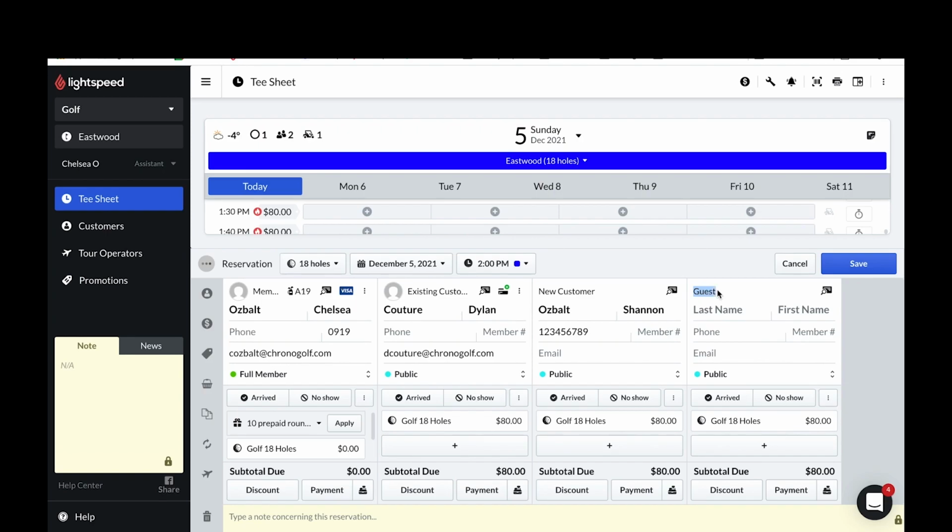Now, let's say they don't know exactly who they're playing for. You can just leave the guest blank because we've collected enough information on the booking in order to save it. So we're all good on this front.